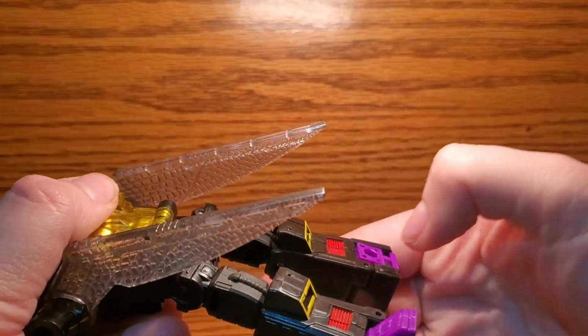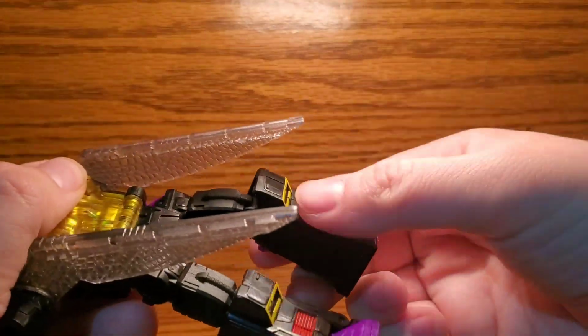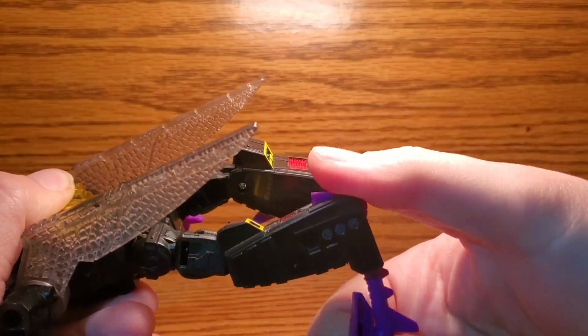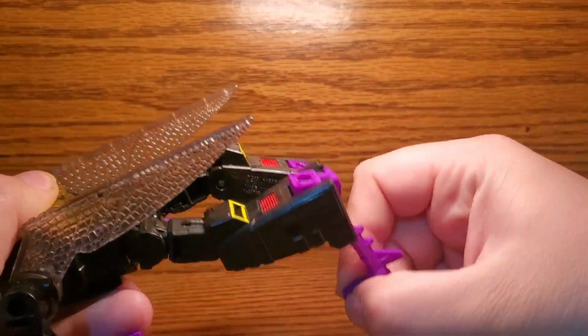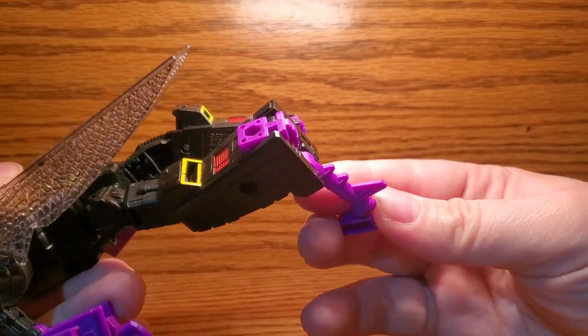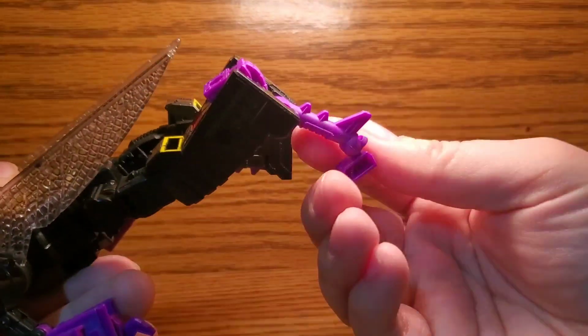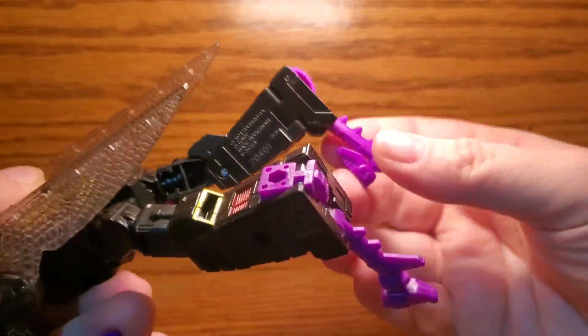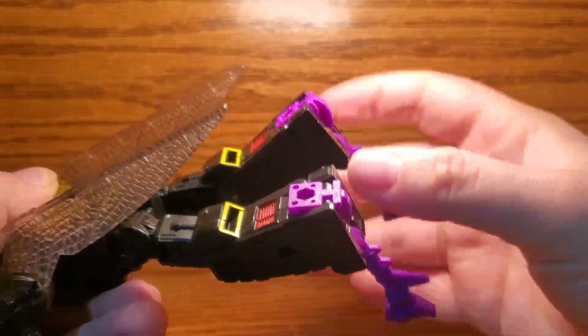Next, well, it's already worked its way down on this foot, but you're supposed to rotate the feet up and bring out the insect legs. Bring it completely down and bring the foot down and then rotate that 180 degrees. Same thing on the other side. Rotate that down, down, around.